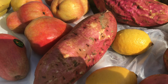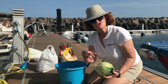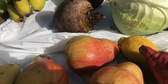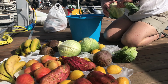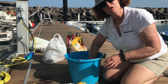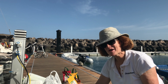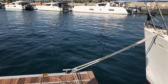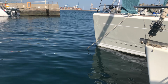Cheryl's busy washing vegetables. Yeah, just doing a produce wash on any of the loose vegetables and fruits. You know, there are cockroaches and various little insects around these tropical places, so we don't want them on the boat. And it's a beautiful afternoon, so it's not a bad job. There she is, sitting all ready to go, except for the last load of laundry. And the bows are just a little low in the water.